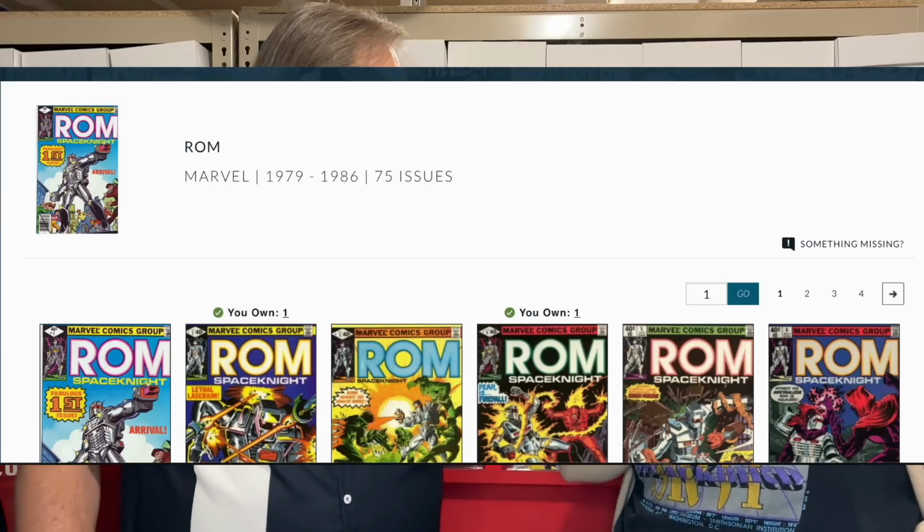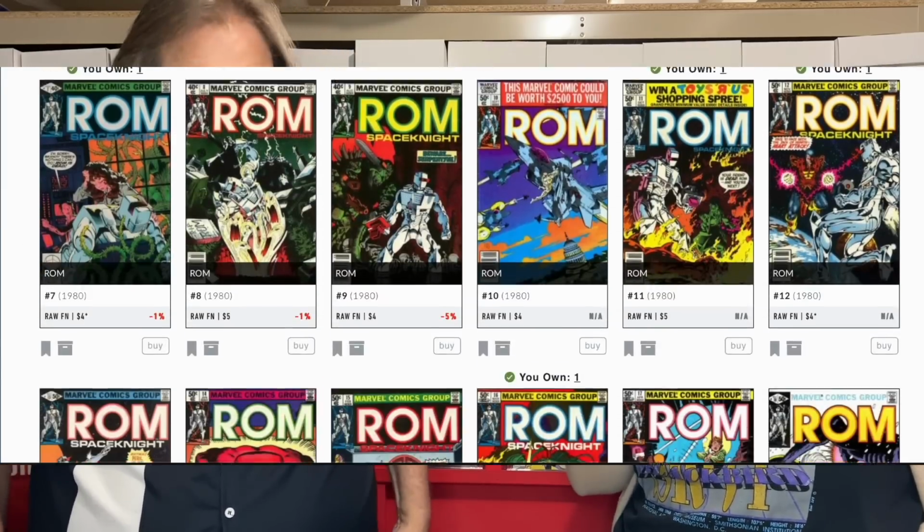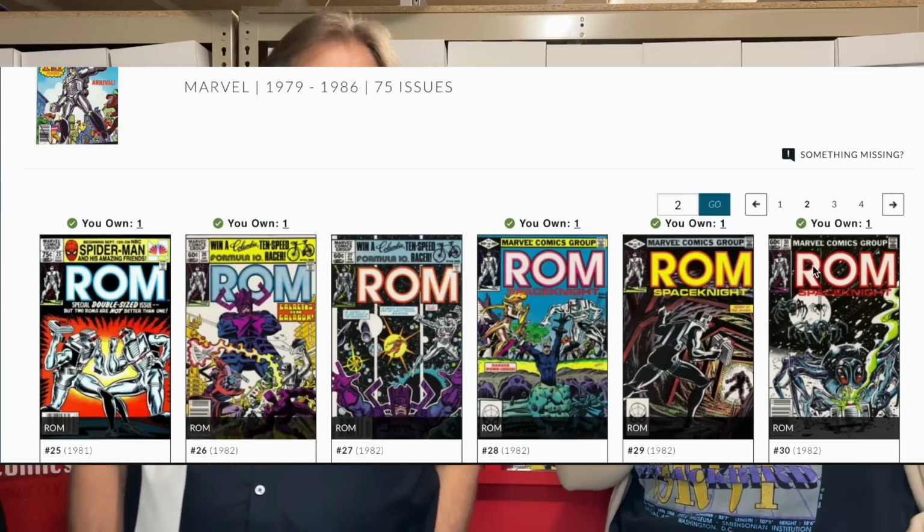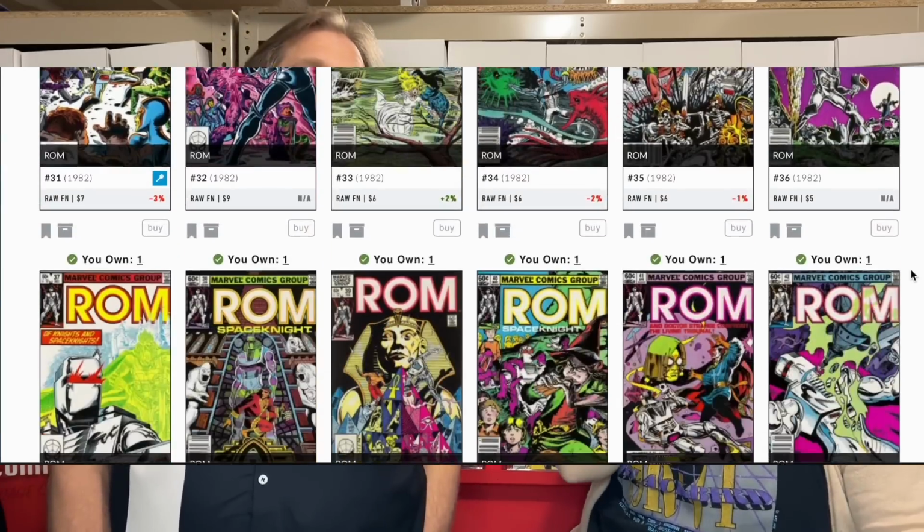But let's talk about some series that I looked at. I was showing Rachel some series I don't think I'd slab any books in. ROM. I wouldn't slab any ROMs. And we looked at how many keys are in ROM. There's three minor keys on cover price, 75 issues with three minor keys. And then there are some issues that I really like that sell well.